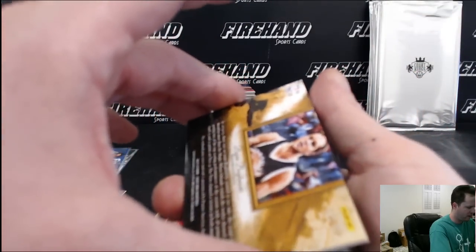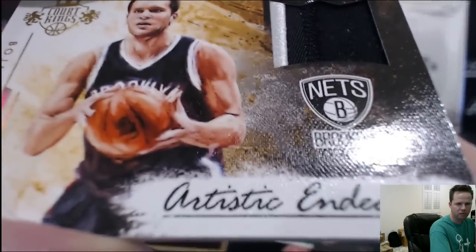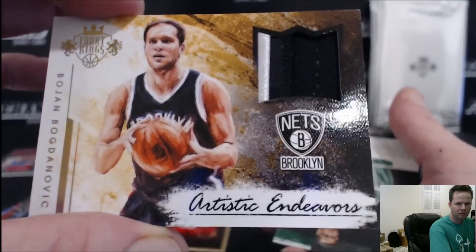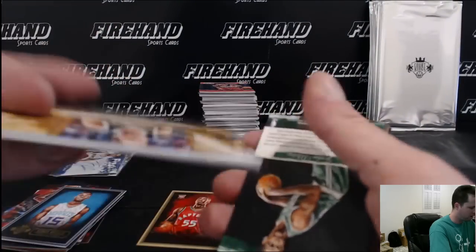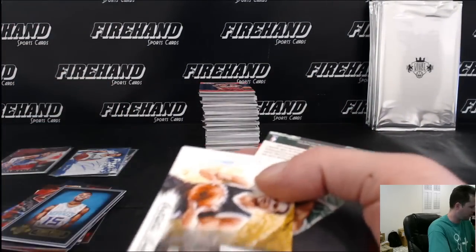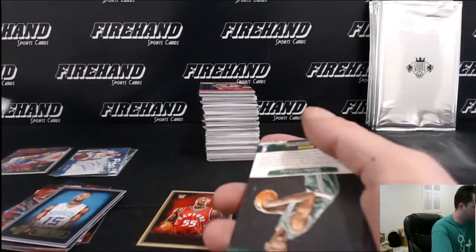Numbered out of 25, Bojan Bogdanovic, patch card, artistic endeavors, rookie. New Jersey Nets, Bojan Bogdanovic. I think that's a rookie, right? Or is that second year? I don't know. Brooklyn, Brecker Bros. First patch card of the break.